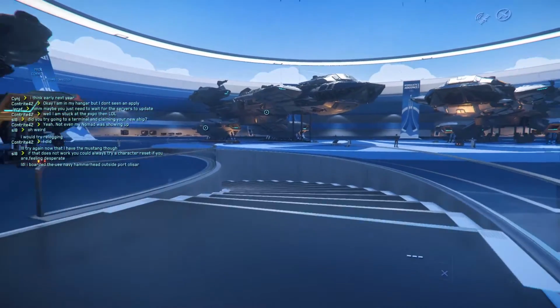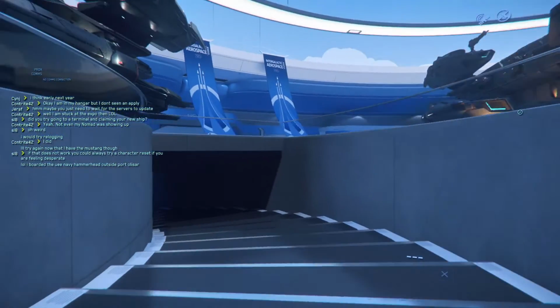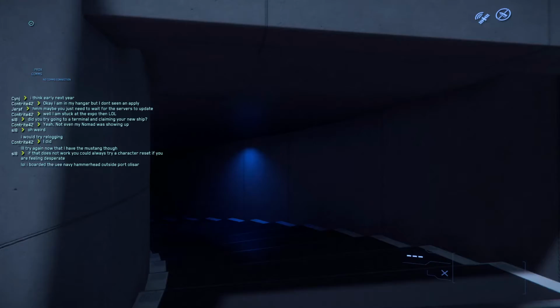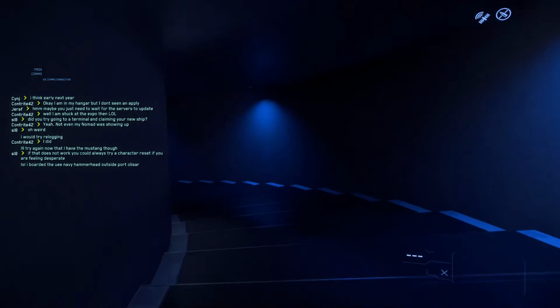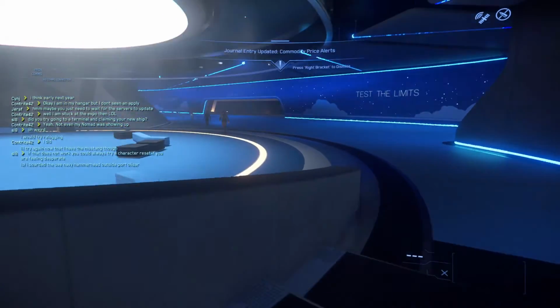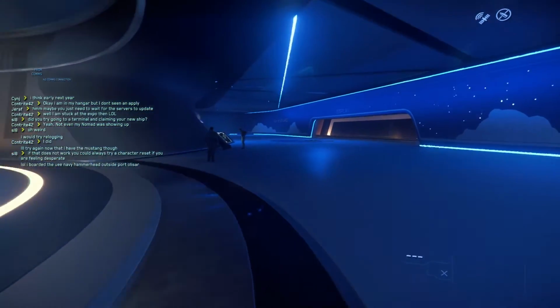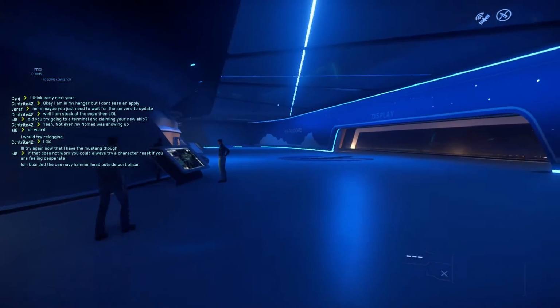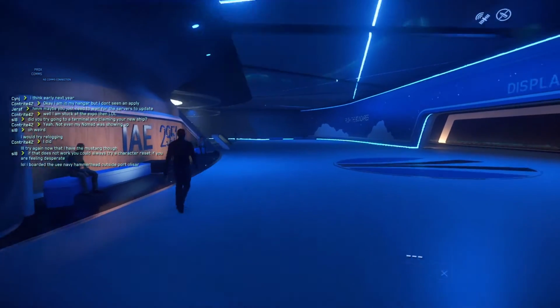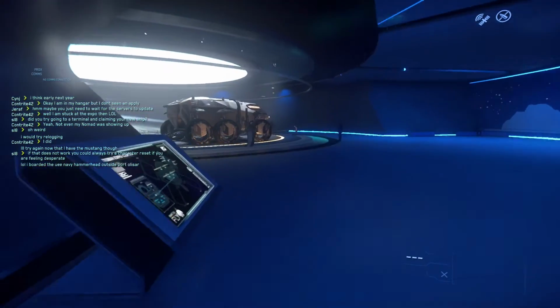Wouldn't it be cool if they had a Bengal in here as well? But I think it's just flyable ships, so those are the Constellations. They're actually fairly decent ships. Decent armaments, decent armor, decent shielding. But they are larger ships and they tend to be a little bit slower in the response.